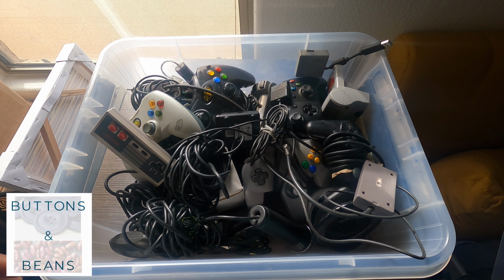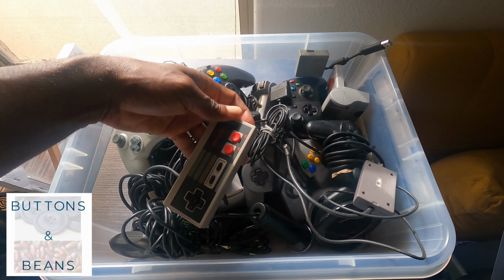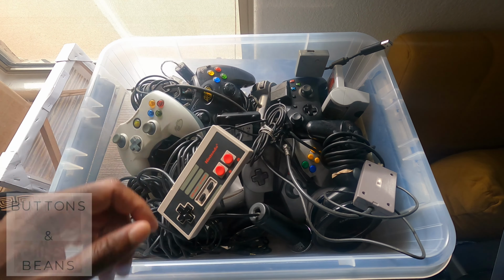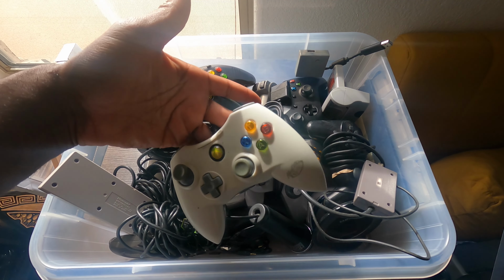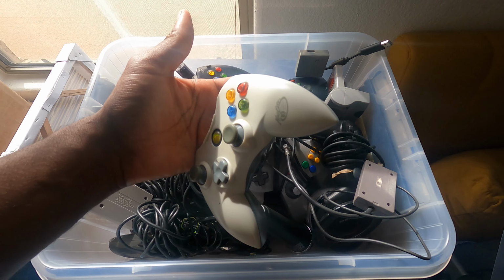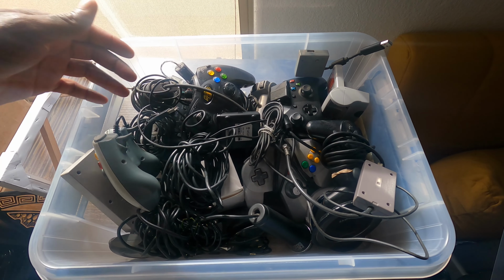I'm going through a bunch of cords, controllers, wires, things that I'm going to sell at a yard sale that we have coming up. We have an NES controller, PS4 controllers, this Xbox 360 Madcatz controller. Something like this I might sell for $1. But the other stuff, anywhere from the $5 to $10 range.